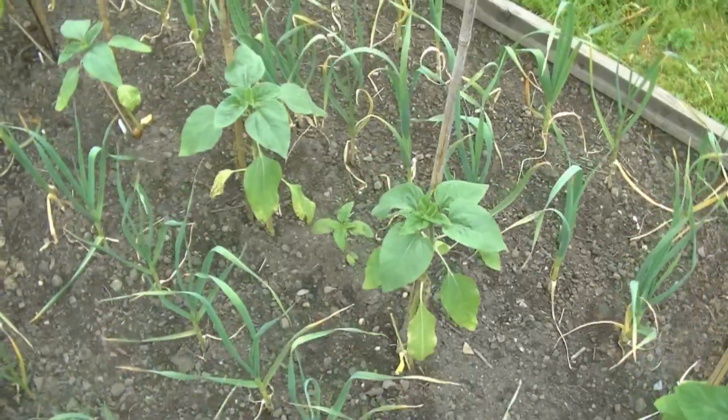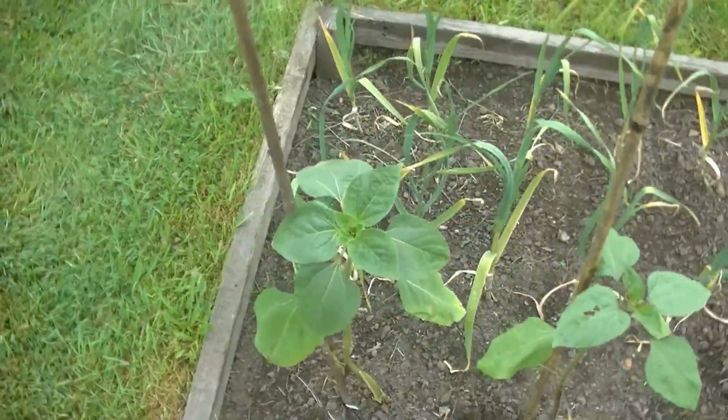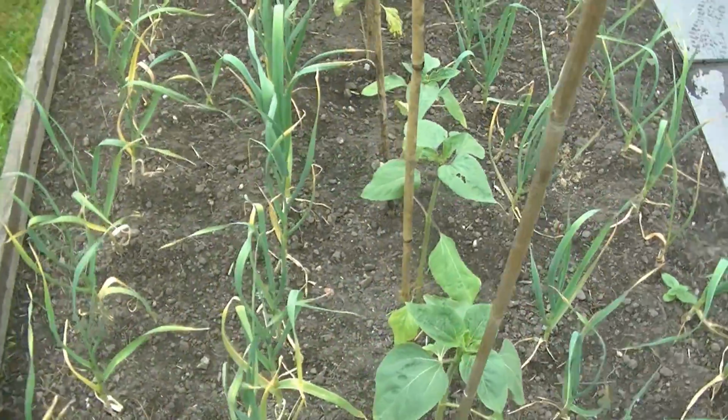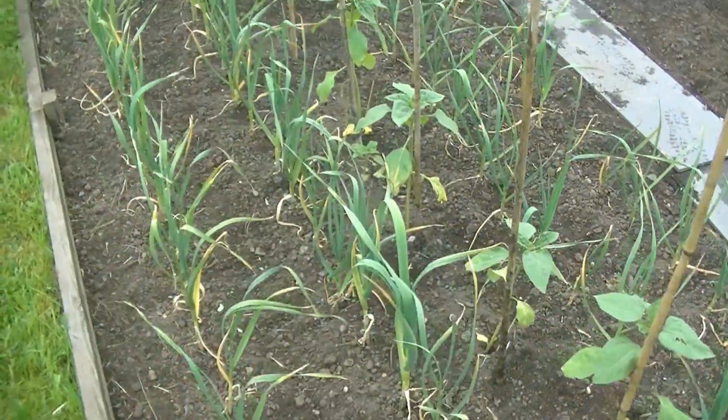And then the rest of the hashtag sunflower challenge. These guys are all just growing along. They're up to about 2 foot tall at the minute. Bit of damage in some of the leaves there, but nothing that I'm concerned about really.